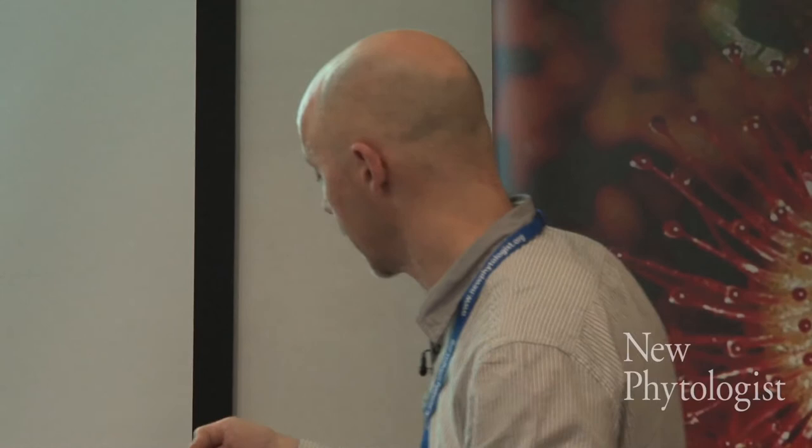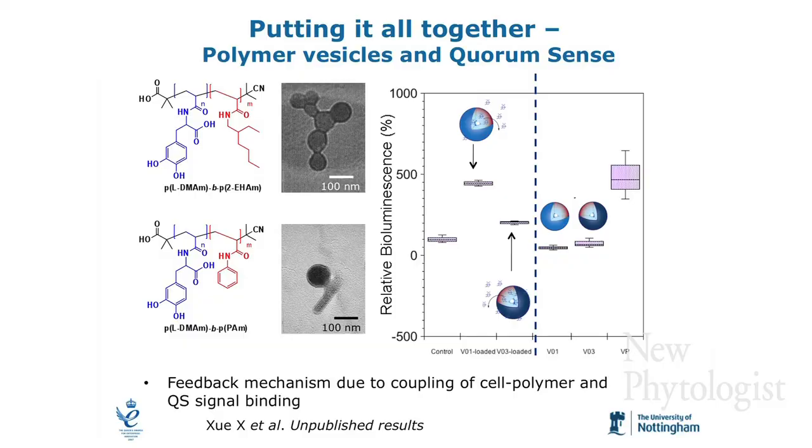So what I want to show here is essentially a time point of where we're introducing signals into a system. We've got two different types of vesicles here. This one binds the signal very strongly. This one releases it gradually over time. And these are control vesicles, which are designed not to interfere with the quorum sense system. So if I run the time course, you'll see the controls on the right essentially don't move, but we start interfering with the signaling on the left-hand side.